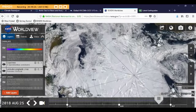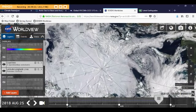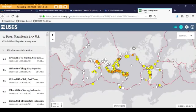So, there's that. And I'm also interested in looking at earthquakes and relating earthquakes with sulfur dioxide and things going on in CAMS. So I put in on USGS all the earthquakes from the last 30 days worldwide that were 4.5 magnitude and higher. And here's what we have. We have 499 earthquakes on the map.